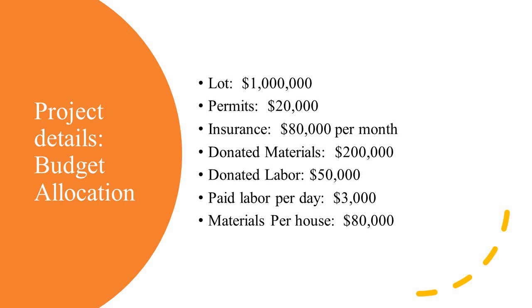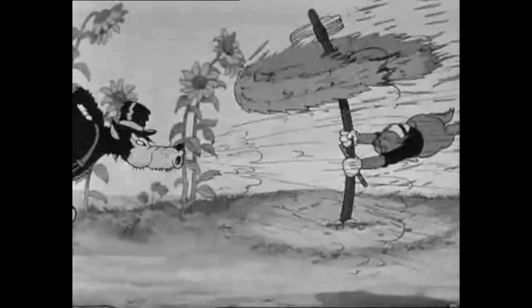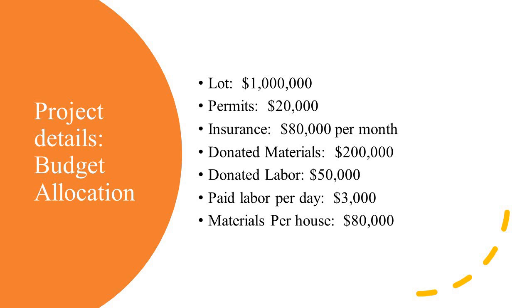Next we have our paid labor. We do have union workers on site. They do need to be paid, but we are paying for their expertise, to make sure these houses are quality. We don't want a big gust of wind to blow and that house is going to go poof. We don't want that. So about $3K per day. We don't want to have too many people on the lot mucking about. So that's about how much we are estimating.